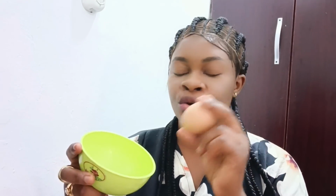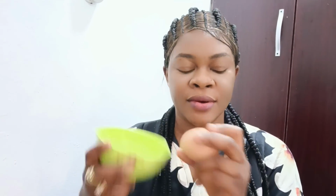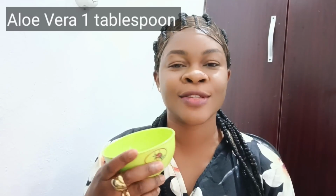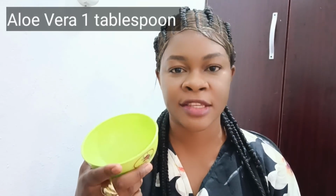Make sure the bowl is very clean. So you have to add your egg whites. Remember, if you have a very dry skin, mix both the egg white and the egg yolk. So after doing so, you have to measure the right amount that will suit it, and that is why I'm explaining to you. Measure 2 tablespoons of oat powder into the mixture, 2 tablespoons. Then you have to go ahead and mix 1 tablespoon of aloe vera gel. So mix these 3 together. Just go ahead and mix them together using a clean spoon.